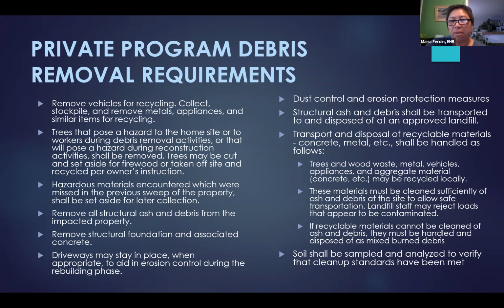Transport and disposal of recycling materials, concrete, metals, etc., shall be handled as follows. Trees and wood waste, metals, vehicles, appliances, and aggregate material such as concrete may be recycled locally. Materials must be cleaned sufficiently of ash and debris at the work site to allow safe transport. Landfill staff may reject loads that appear to be contaminated. If recyclable materials cannot be cleaned of ash and debris, they must be handled and disposed of as mixed burn material. Soil shall be sampled and analyzed to verify that cleanup standards have been met.